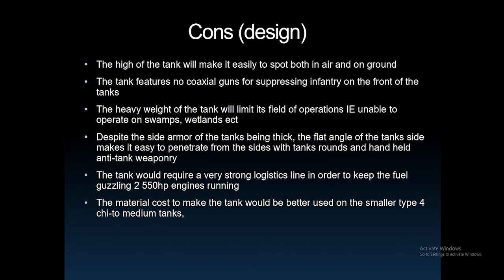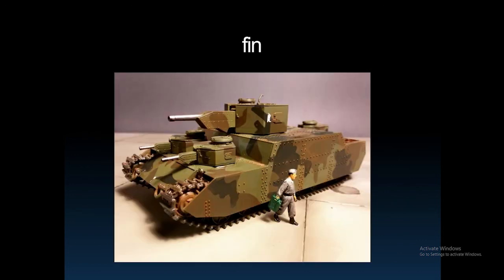The tank would be dependent on a very strong logistics line to keep the fuel-guzzling 2 550 horsepower engines running, as well as the armor for the guns to operate. The last downside, and perhaps the biggest one, especially for Japan, is the material cost. For the exact same material cost in raw tons to make the OI, you can make 4 Chi-To medium tanks, which would be better as it requires fewer resources and less crew to man, with the Chi-To coming in at only 30 tons.